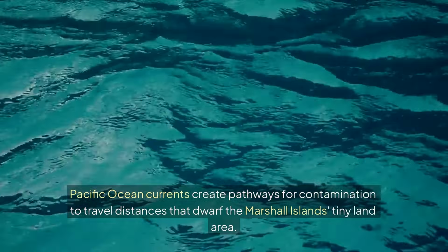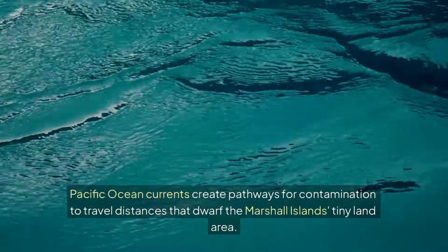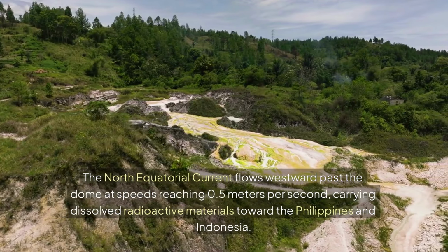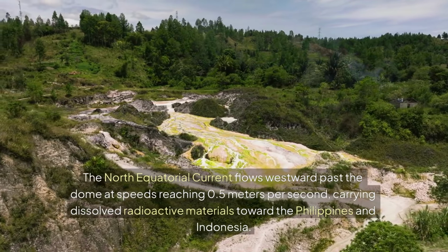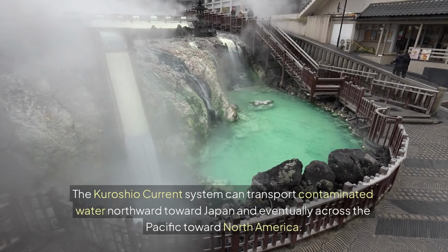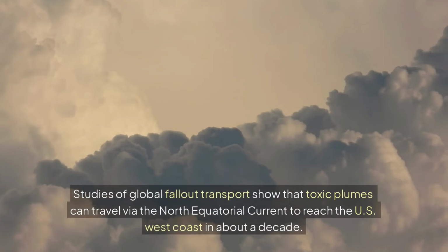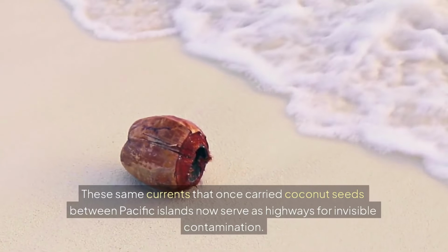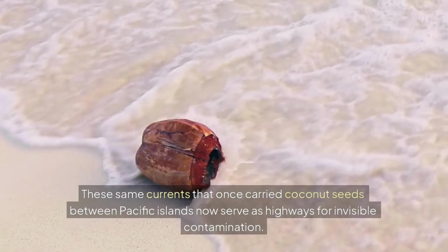they swim through. Pacific Ocean currents create pathways for contamination to travel distances that dwarf the Marshall Islands' tiny land area. The North Equatorial Current flows westward past the dome at speeds reaching 0.5 meters per second, carrying dissolved radioactive materials toward the Philippines and Indonesia. The Kuroshio current system can transport contaminated water northward toward Japan and eventually across the Pacific toward North America. Studies of global fallout transport show that toxic plumes can travel via the North Equatorial Current to reach the US West Coast in about a decade. These same currents that once carried coconut seeds between Pacific islands now serve as highways for invisible contamination.